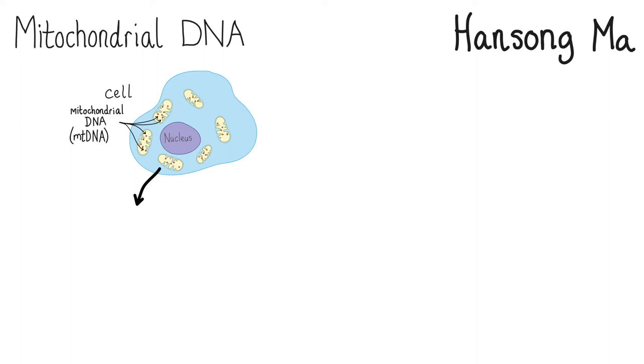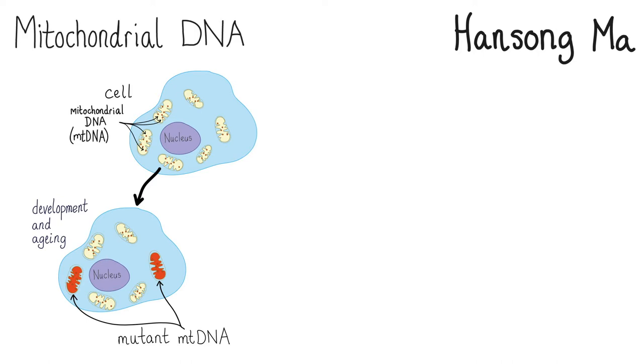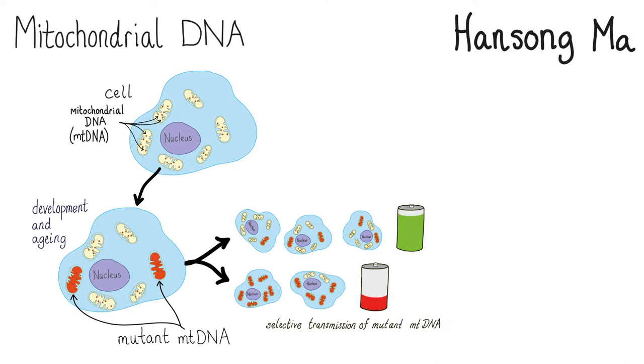As the individual develops and ages, mutations can occur in some mitochondrial genomes. Sometimes the mutant genomes are selectively transmitted. When there are enough of them, the individual can develop mitochondrial diseases. These mutations can be passed down into the next generation if they are also present in the eggs.